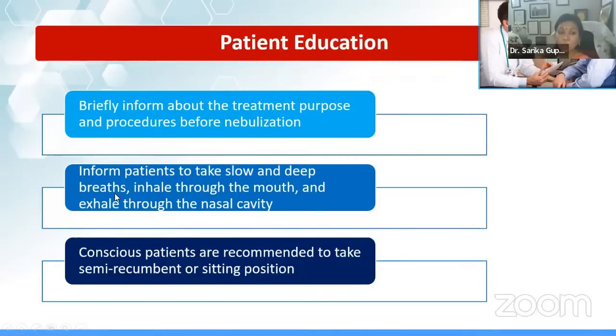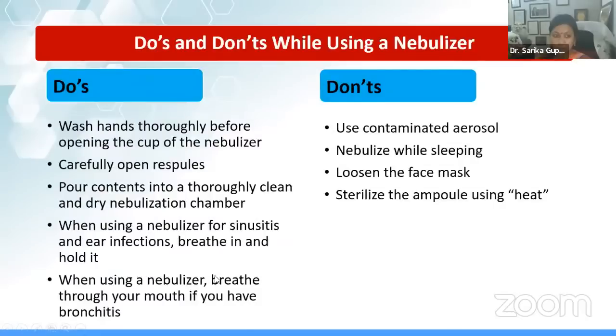Inform the patient to take slow and deep breaths. Inhale through the mouth and exhale through the nasal cavity. It is a bit difficult in children, especially when they have acute exacerbation. They will keep on crying and crying. So you have to tell the parent to just pacify the child and let him breathe normally. But in adults, you can say take a slow, deep breath, inhale through the mouth and exhale through the nasal cavity. Conscious patients are recommended to take a semi-recumbent or sitting position so that the nebulizer can be kept in an upright position.